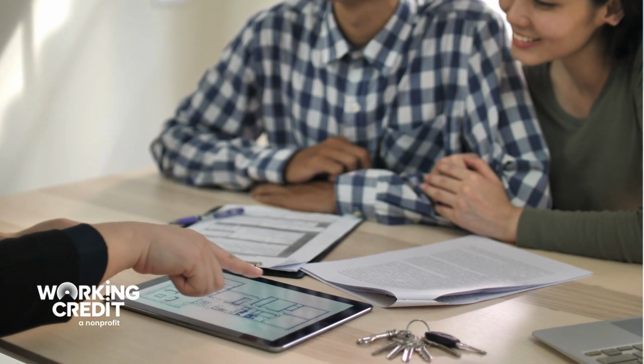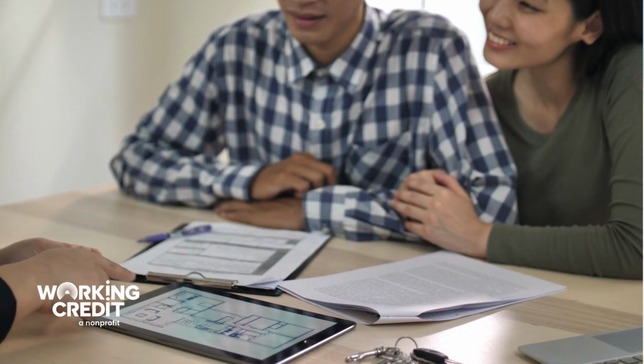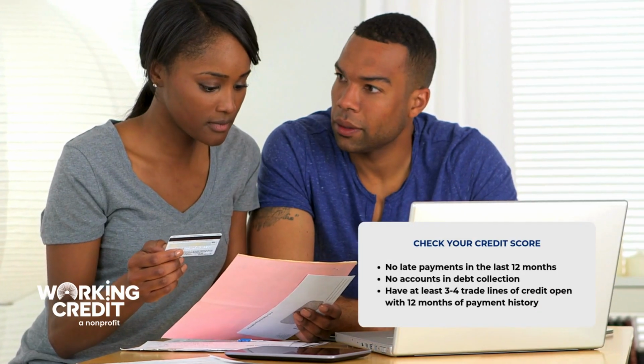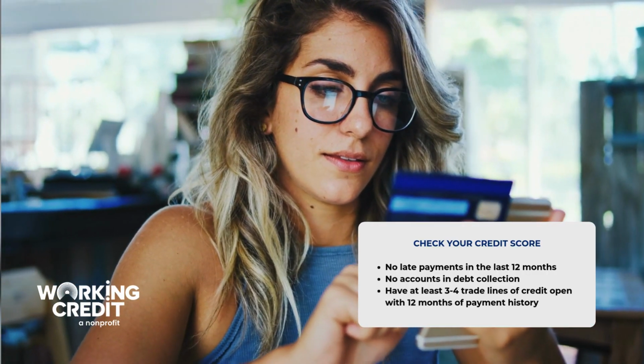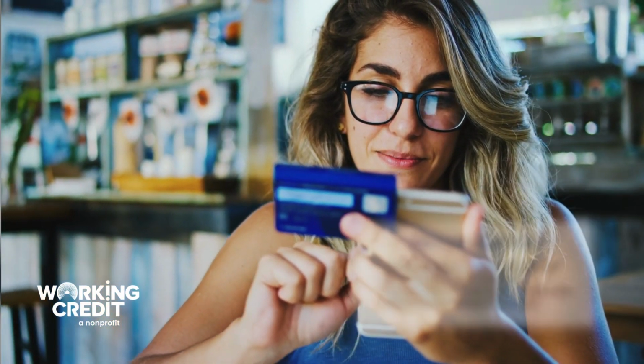While underwriting procedures will be different from lender to lender, it is a good idea to make sure your credit report meets these requirements. Have no late payments in the past 12 months, no unpaid collections on your report, and have at least 3 to 4 trade lines, or loans and credit cards, that have 12 months of payment history.